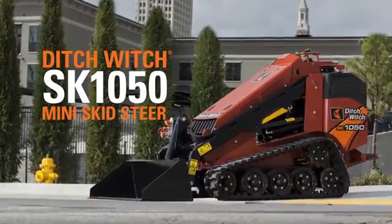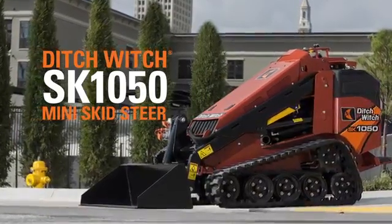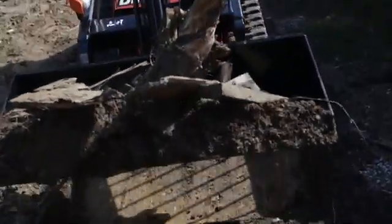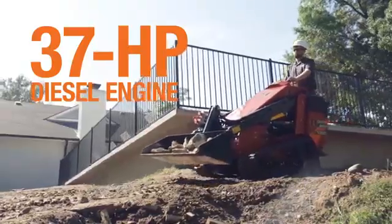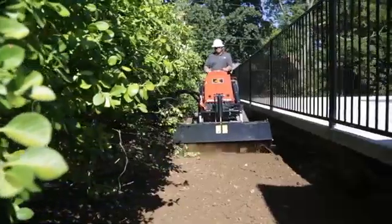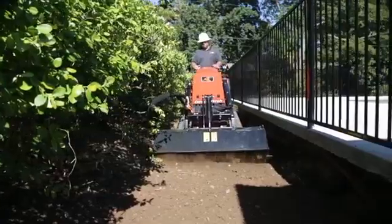The Ditch Witch SK1050 Mini Skid Steer. It's powerful, it's productive, and it's packing a punch on job sites everywhere. Equipped with a 37 horsepower Tier 4 Yanmar diesel engine, the SK1050 provides leading power to the attachment.